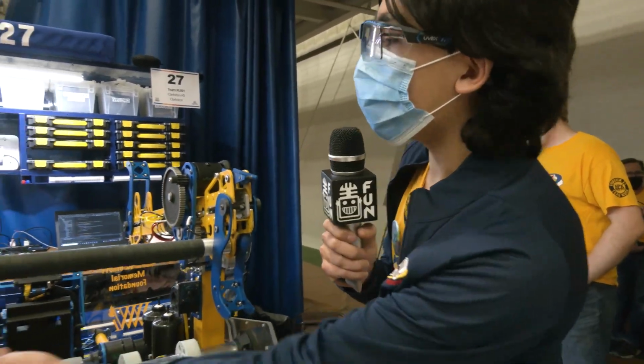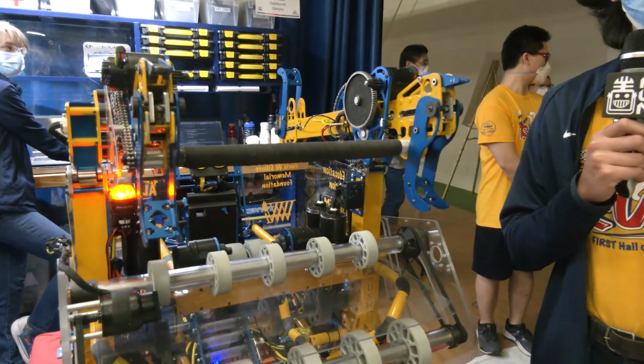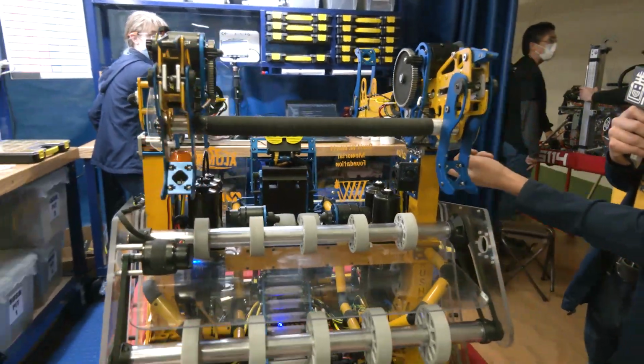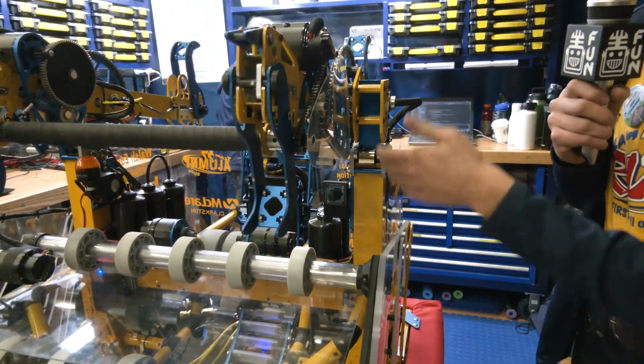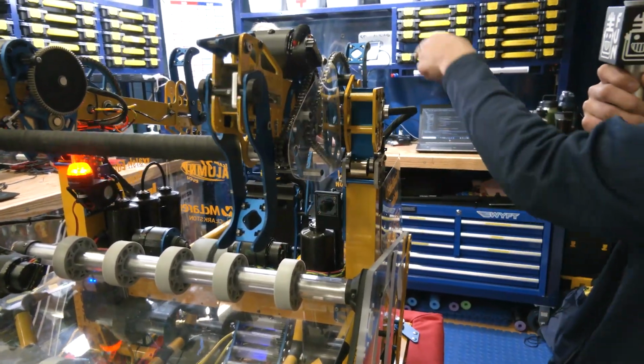So as you can see, we have our two pillars. These are what we call our elevator system. Our robot is lifted up both by these spring-powered, you can see here, as well as we have pneumatic cylinders that will help assist the elevator up. Once our elevator moves up, as you can see, we have a claw in each corner of the climb.